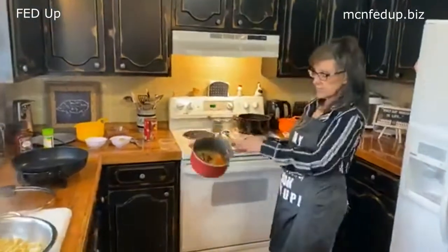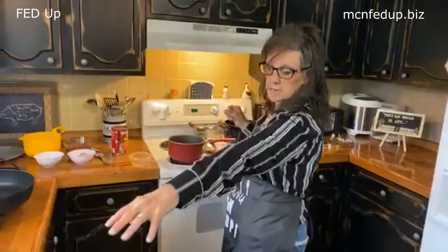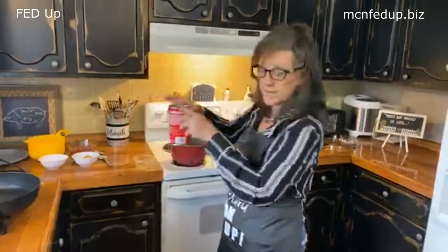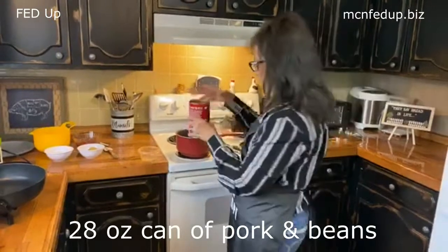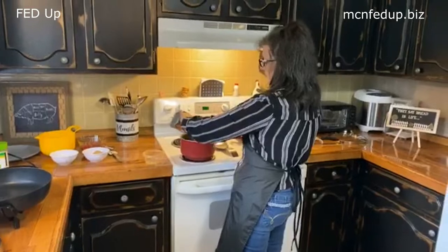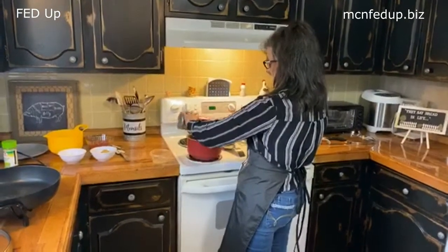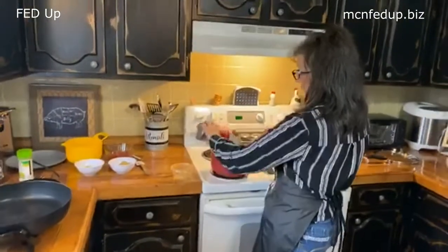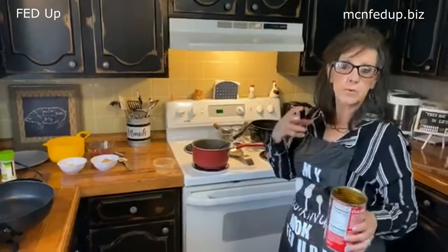Okay, so everything is sauteed, the vegetables look great, the vegetables smell great, my macaroni is strained, and now I'm just putting a whole big can. This is a 28 ounce can, 1 pound, 12 ounces, and we're going to put the whole can of pork and beans in here.